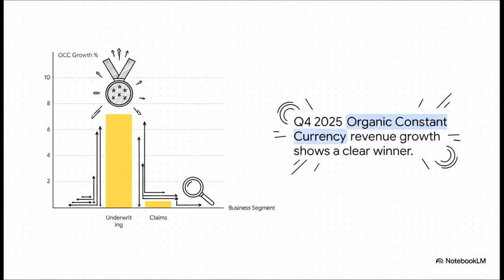I mean, this chart says it all, doesn't it? We're looking at what's called organic constant currency growth. It's a clean way to see how the core business is doing. And wow, underwriting is up a super strong 7.2%. And the claims division, basically flat. So it's no mystery where the real engine for growth is right now.